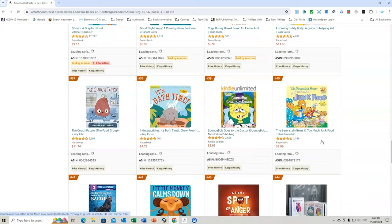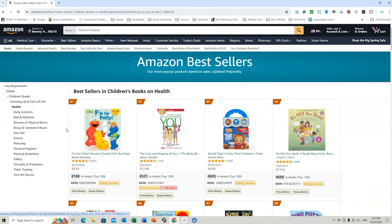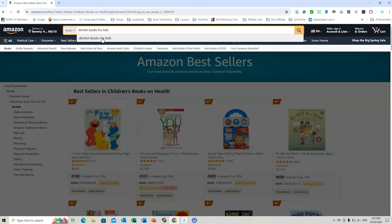What I'd be interested in looking at is things to do with maybe oral health, because I've previously had experience with oral health and dental in schools. So what I'm going to do is write it in. So we'll try this as a beginning book. So there's 1,000 results under that particular keyword.